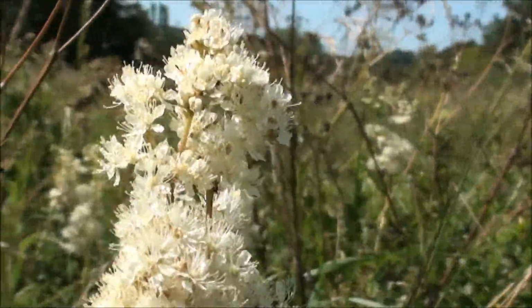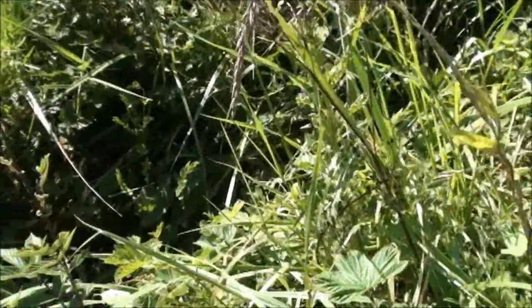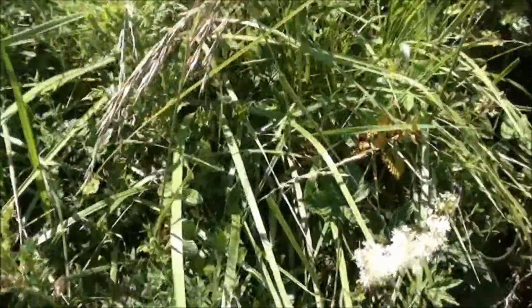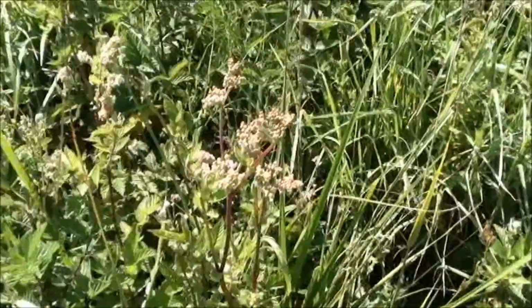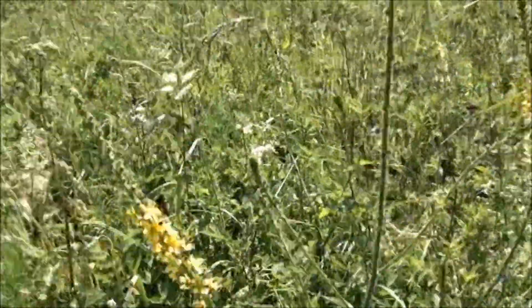Lovely little whitey yellowy flowers. So look at the flora and fauna on the verge here. Busy road beside me, you can hear it, can't you? Not a lot of grass, is there? All sorts of everything, but not a lot of grass. There's a tall yellow spiky plant.